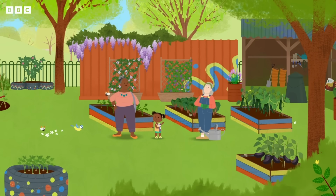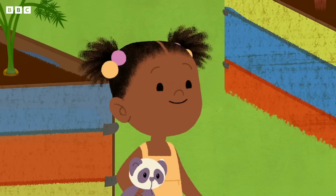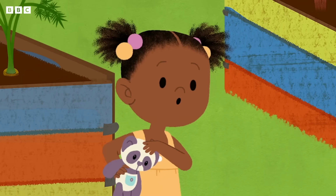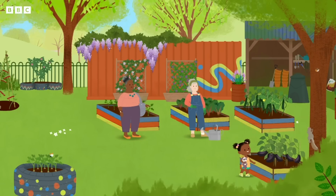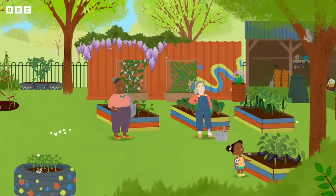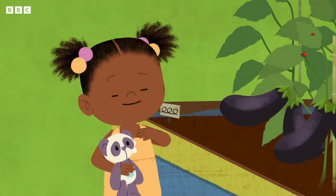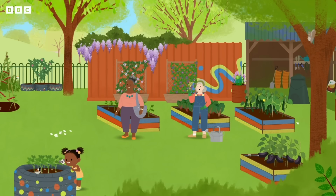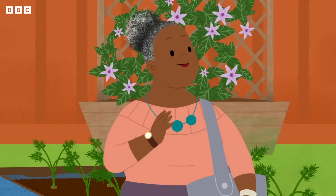Oh, exciting! And we're using our ears to listen for sounds. There are lots of sounds in the community garden. Ooh. I can hear something. Wow! It's a squirrel! What else can you hear, JoJo? I can hear something else. Oh, it's a bird. You heard a sparrow. Bye, sparrow. Now we're going to look for things we can feel and see.